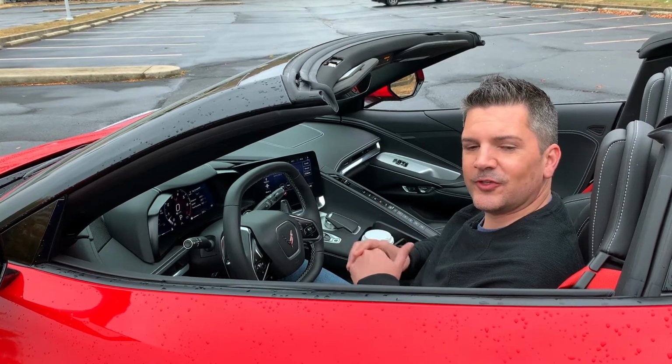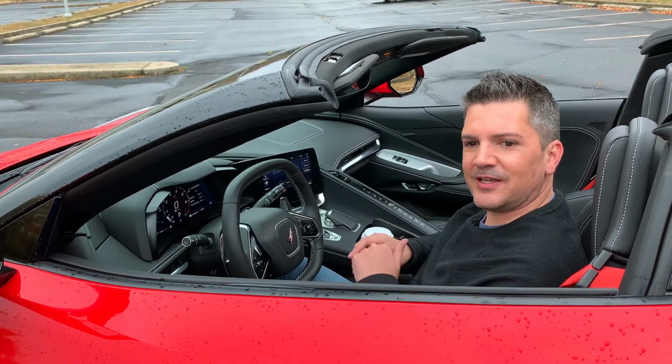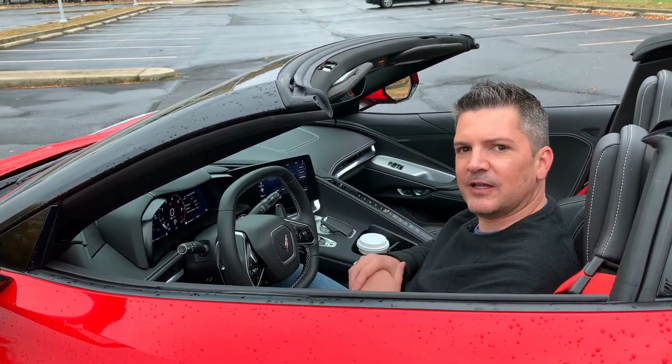And I think the car looks really cool when the top's down too. I like these buttress panels back here. I like the way the trunk lid looks.